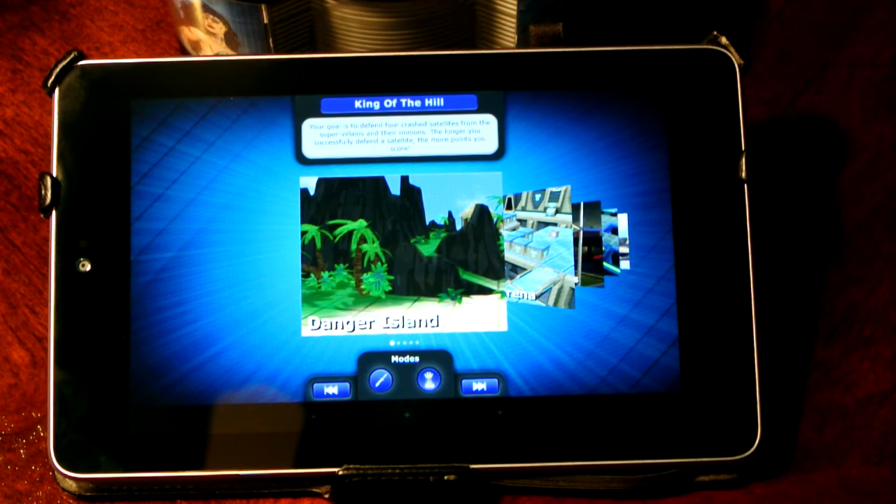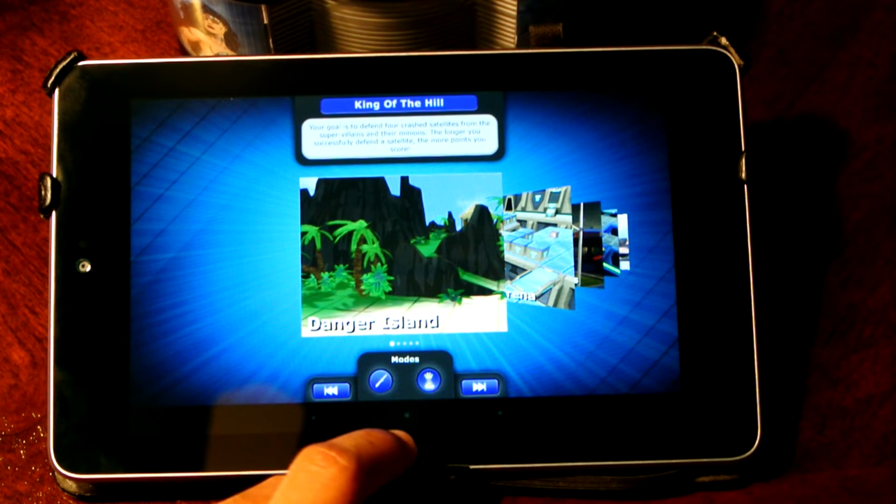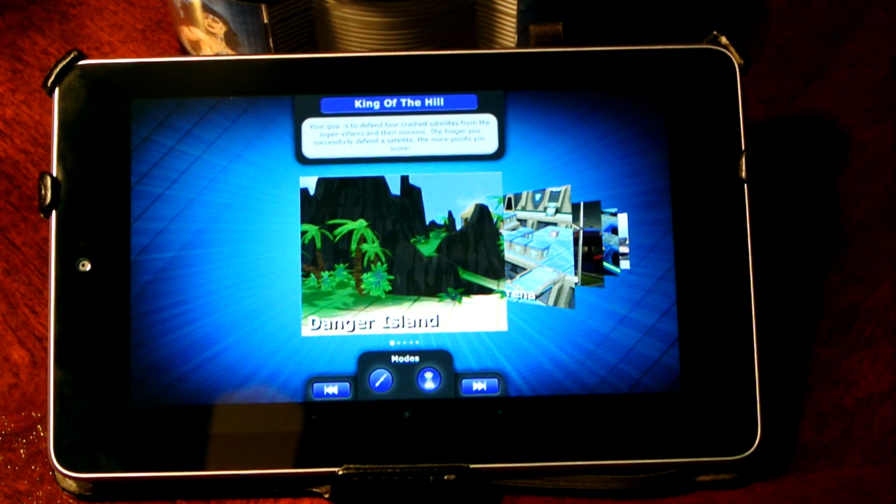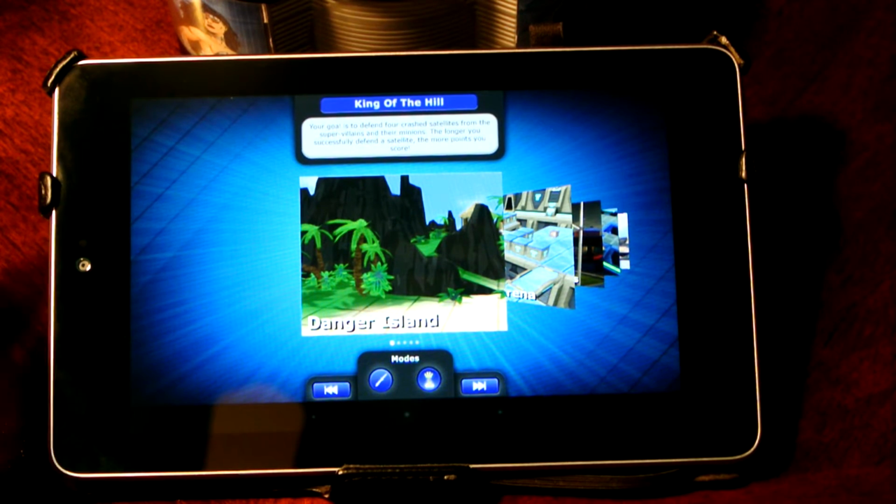Survival Mode is when you just compete against a whole bunch of random enemies for a certain period of time. It is not endless, and you will fight bosses along the way. And there's King of the Hill, where the goal is to defend 4 crashed satellites from the supervillains and their minions. The longer you successfully defend a satellite, the more points you score. Sounds like fun, right? Alright, so let's just get started.